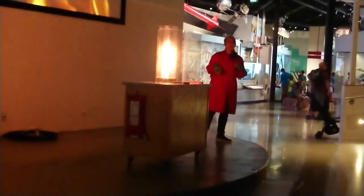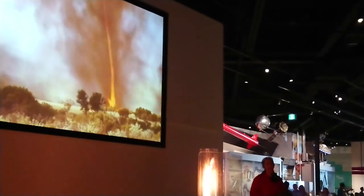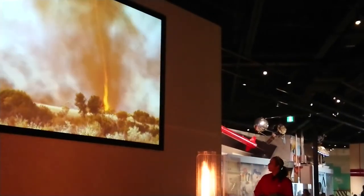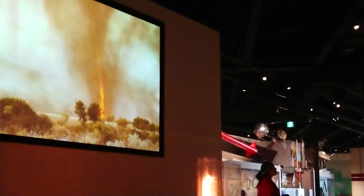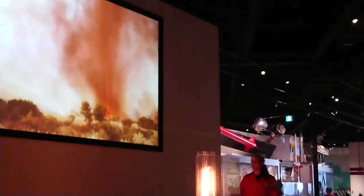Now, the fire tornado we have here is cute, it's superb, but in real life, this is much more dangerous than this one here. So fire tornadoes can be very, very, very high. And they're very dangerous. You should never go close to a fire tornado. You cannot control it. And then put out the fire.